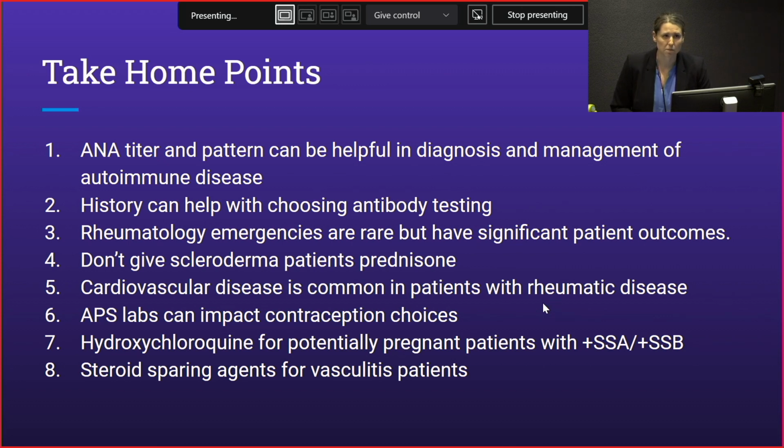So in summary, just some take-home points on what we covered today. ANA titers and patterns are helpful in the diagnosis and management of autoimmune disease. The history can help you choose the antibody testing. Rheumatology emergencies are rare but have significant patient outcomes. Please don't give your scleroderma patients prednisone unless there's absolute indication for that.